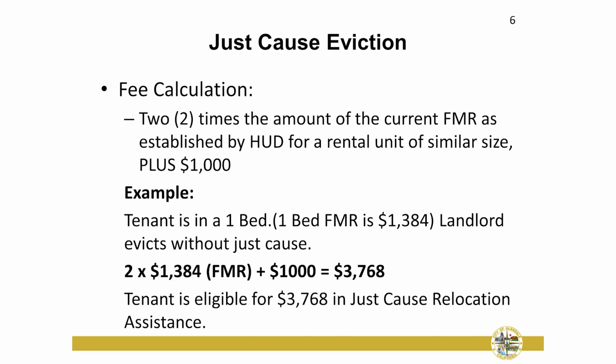The relocation calculation for a just cause eviction is 2 times the current fair market rent, or FMR, for a rental unit of a given size plus $1,000. For example, if a tenant living in a 1-bedroom unit is evicted under certain conditions, the landlord must pay relocation equal to 2 times the FMR.